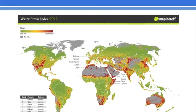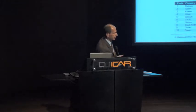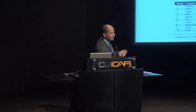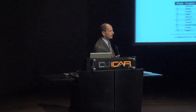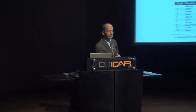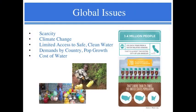So this map from Maplecroft depicts water-stressed areas across the world, and as you can see, it's a very important resource that businesses are looking at to make decisions of where they're going to do their economic development. If you look at our North America part, we have lots of the map covered in red, which is not good for the water resource.